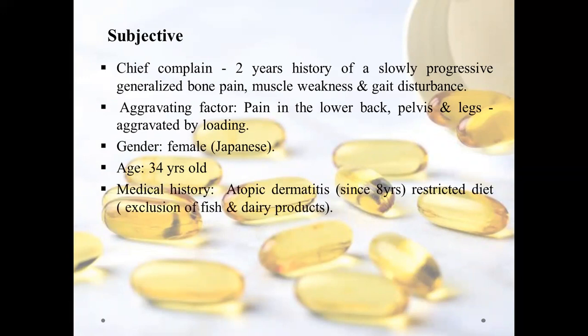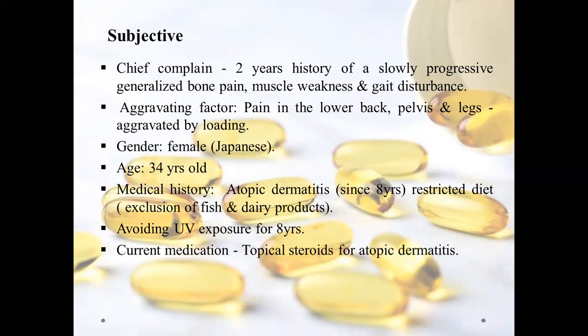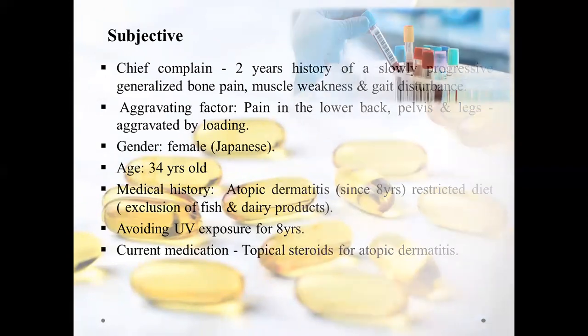She has been following restricted diet, that is the exclusion of fish and dairy products in her daily diet, avoiding UV exposure for 8 years for the management of her atopic dermatitis. Current medication include topical steroids for atopic dermatitis. Now come towards objective physical examination.